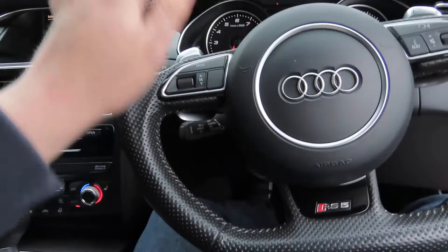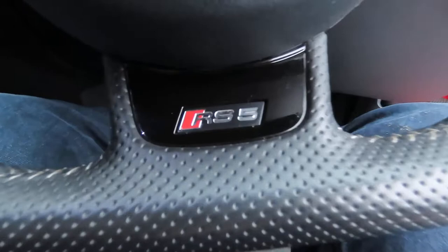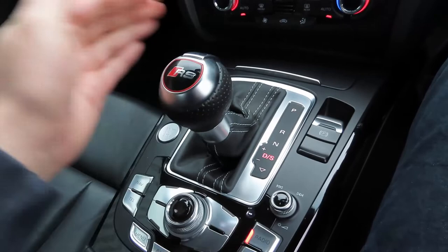Leather wrapped steering wheel, fully perforated, with side grip extensions, satin accenting, and flat bottom design. Has a 7-speed automatic transmission with sport mode and manual shift.